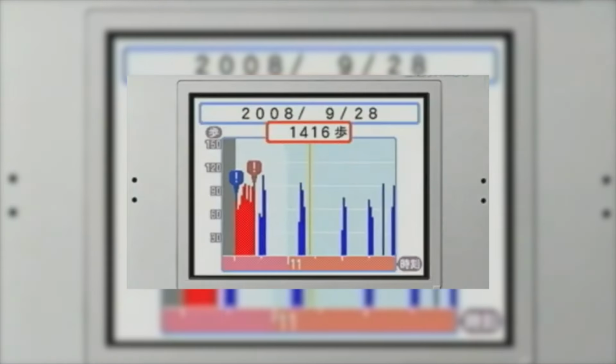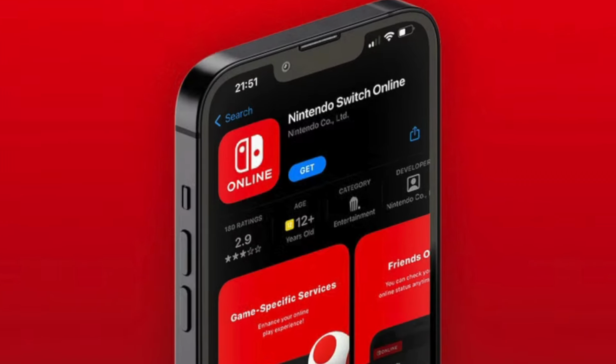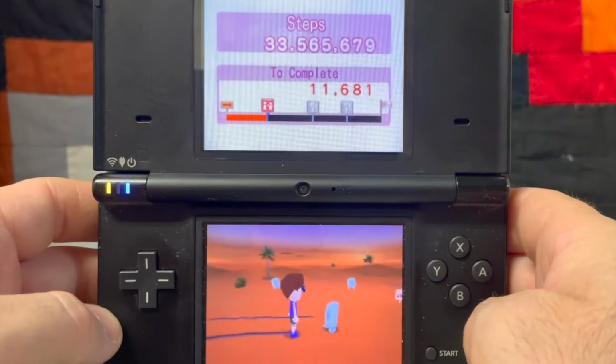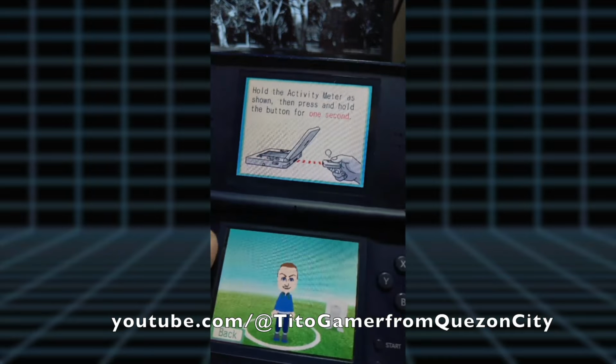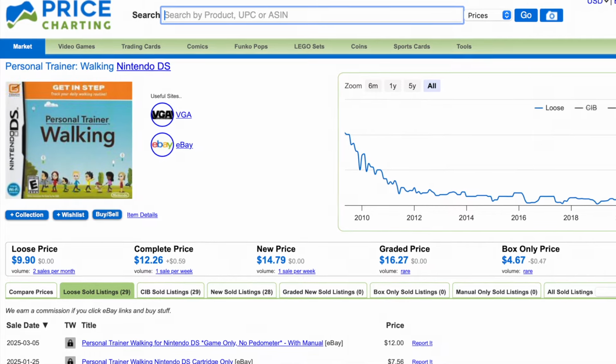If an app like this existed today, I think it would be offered digitally, with the pedometers being sold separately, or just have some sort of smartphone integration. I bought Personal Trainer Walking new at the time of release, and I don't remember playing it for a long period. These are really cheap on the secondhand market today. You can snag the complete version of Personal Trainer Walking for less than $10.